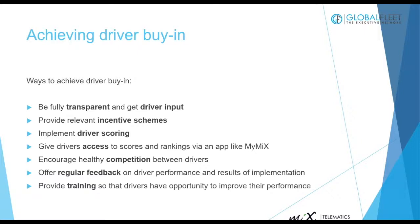Okay, so how do we achieve the driver buy-in? As I said, we need to be transparent from the very beginning. They need to understand why, and they need to understand what role they play. We need to have their input and take their input on board in order to improve and in order to maintain the momentum that we're going to achieve and the success that we're going to achieve through the implementation.